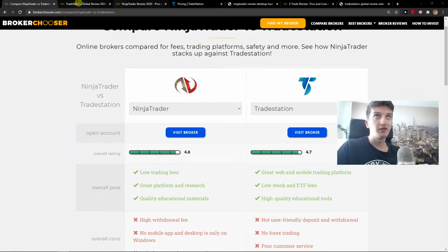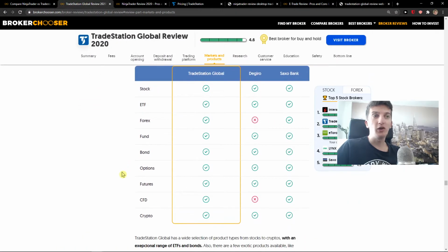Let me show you on markets and products: you can actually trade everything on Tradestation. From stocks to ETFs, stocks and ETFs are free. You don't pay any commission at all, and on options you pay 0.6 per contract.